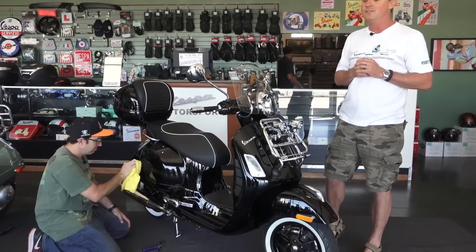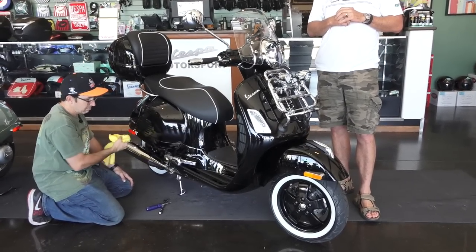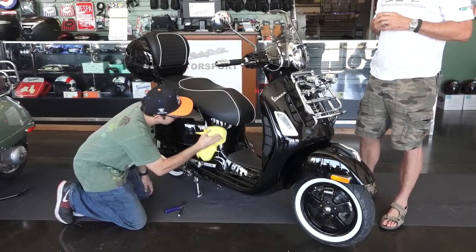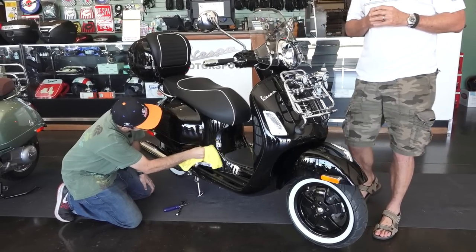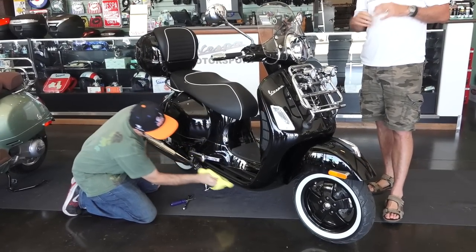Got a call early this summer from Chris Scanlon, and he said he wanted a 300 that looked a particular way. He sent me a photograph of an old GT200 that had some slight modifications done to it. I told him that's a GT200. They don't make those anymore. So we ultimately decided on a 300, and the build began.